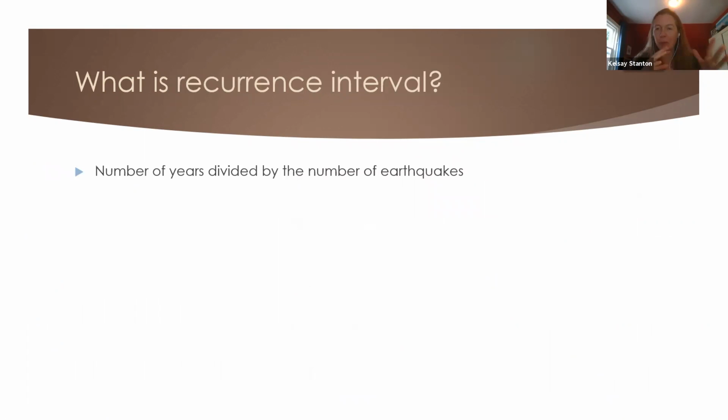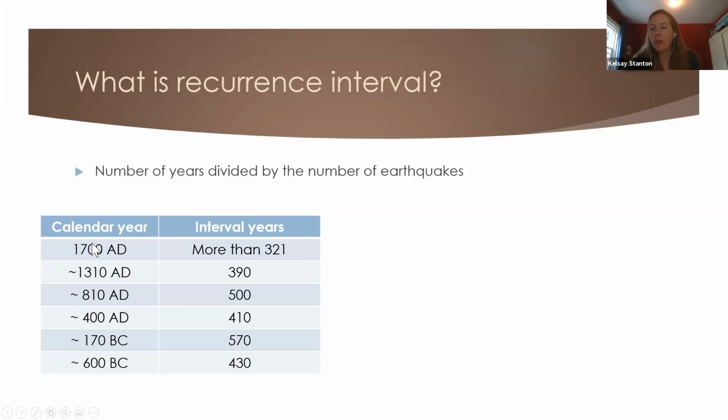One other thing we have to talk about before we get on to the earthquake sources themselves is recurrence interval, because I'm going to be talking about that a lot. Recurrence interval is something we talk about for any kind of hazard, and it's basically how often does it happen. For earthquakes, it is the number of years that you're considering divided by the number of earthquakes. So let's say we had an earthquake in 1700 AD, one around 1310, 810, 400, one in 170 BC, and one in 600 BC. The time period we're thinking about is 2,721 years. There are 6 earthquakes, so that gives us a recurrence interval of 453.5 years between events.